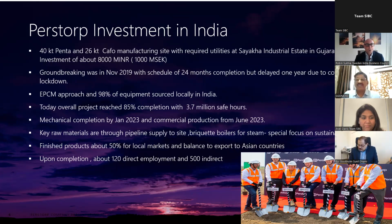Okay, this is pentaerythritol, and the key raw materials are formaldehyde, acetaldehyde, and calcium formate. These are the three key raw materials, and this is the main reactor. The reactor is a batch reactor, then a series of purification sections, and then drying, filtering and packing. This is the overall chain.